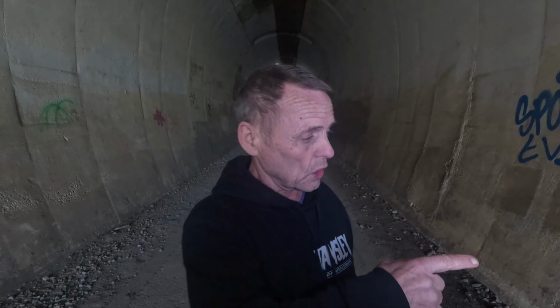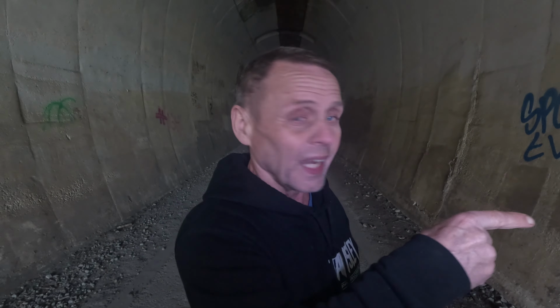One that shut down in the early 80s. In the late 40s, this new tunnel was built in 1948 to allow trains to come through. The old tunnel is just adjacent to us that way. It's haunted, nobody knows about it, nobody goes in there. Me and Xavier are going in tonight and we're going to hopefully get some activity.